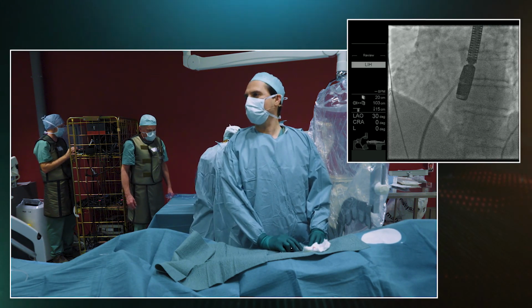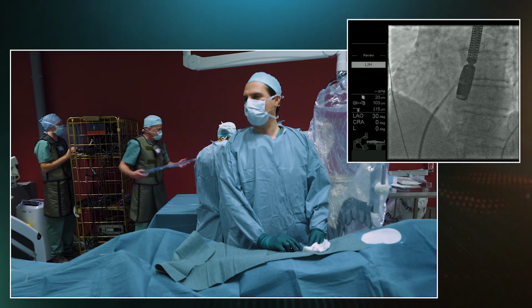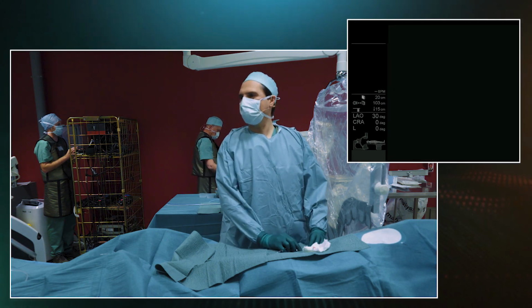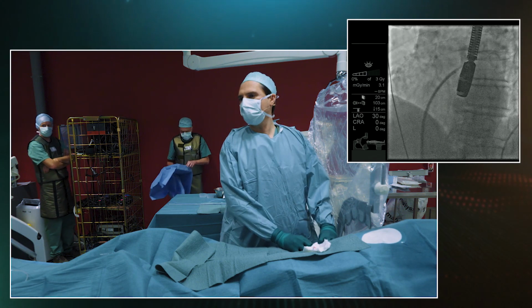Because if you don't isolate the vein, then you need to start switching between the balloon and the lasso and it becomes very inconvenient. But because of our high isolation rates, we switched to single transseptal about, I'd say, 3 years ago. There we go.